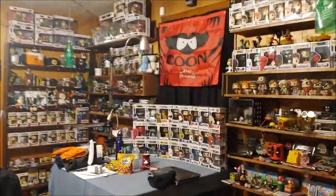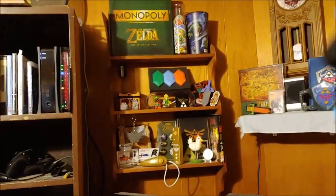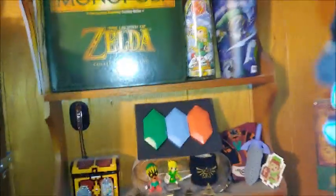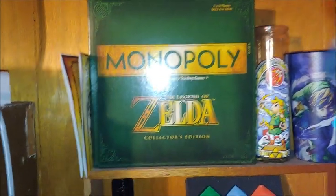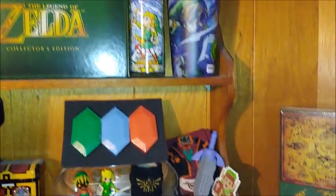All right. So here, this is the main event over here. This is the big shelf, but we're going to save that to last. Right here is the Zelda shelf. Oh, that's in shadow. Let me get some light on the subject here. Okay, here we go. So we got a Zelda Monopoly game, and just lots of stuff.